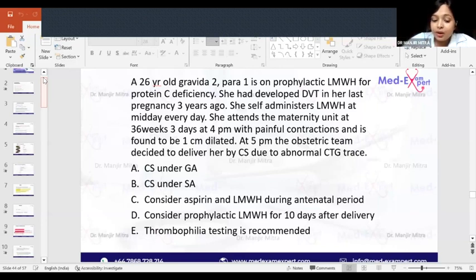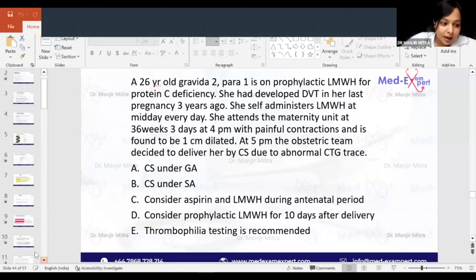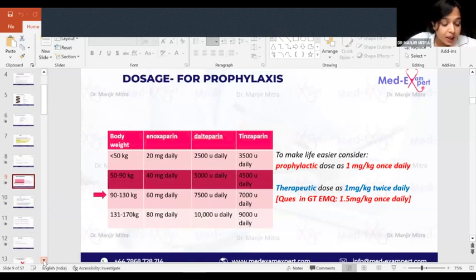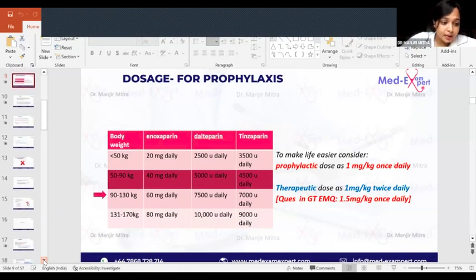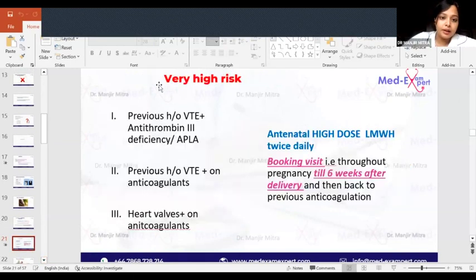There can also be a second situation that might satisfy your answer. Suppose she had a history of VTE, but she is on anticoagulant till present day and suddenly she becomes pregnant. Then in that case, it will be high dose. That can be a scenario: she had a history of VTE and was continuing on anticoagulants, she was never off anticoagulants, then that would be a high dose factor.